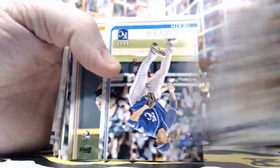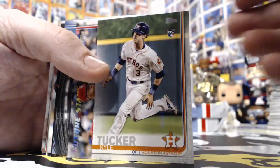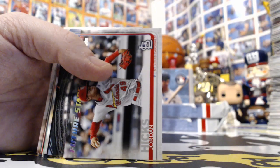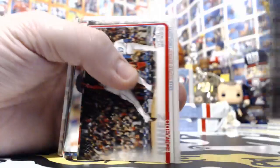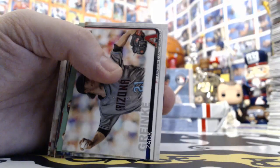Another Kyle Tucker. I'm trying to spot the four big rookies, in my opinion, and pull them out. But if we miss some, all-card chips, you'll still get them. Just nice to pull them. You could see if we find them, how many you get, instead of just whipping right through them.